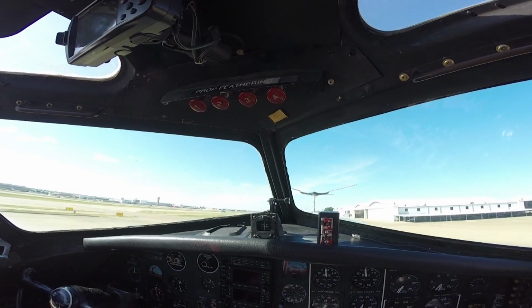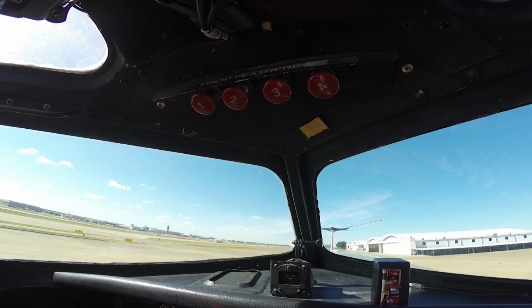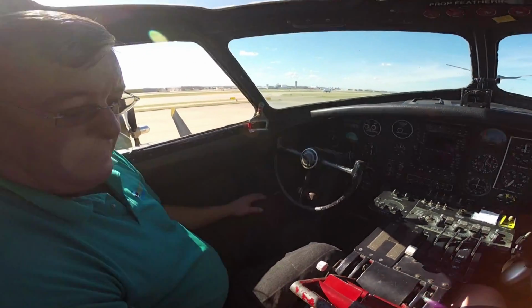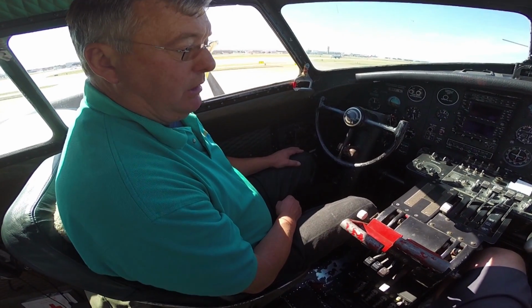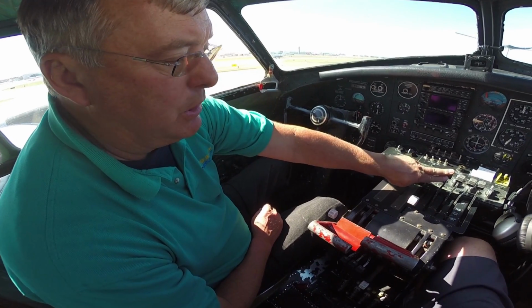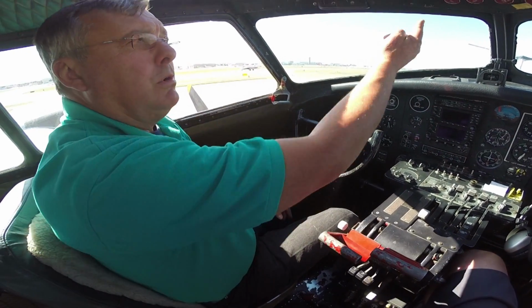So if number 1 were to fail, were to quit, we would verify that, yeah, it's number 1 by pulling back the number 1 throttle. Then we'd verify it further by pushing the propeller control all the way forward. And then we'd verify it further by going to idle cutoff on the number 1 mixture. And then when we're sure, yeah, that's the one we want, then we'll reach up here and push that button.